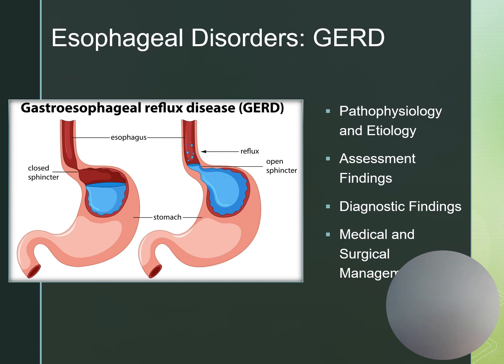We also have the H2 receptor antagonists that are used to treat GERD and peptic ulcer disease. That would be like our ranitidine or famotidine. And of course, we have our antacids. Antacids, of course, can be bought over the counter, as can your omeprazole and some of your famotidines or ranitidines. But they can also be prescribed.